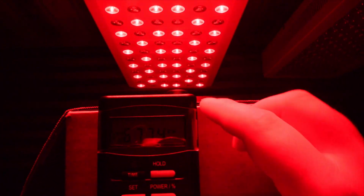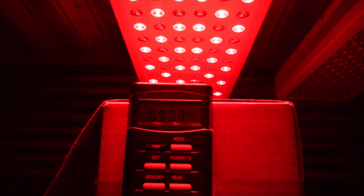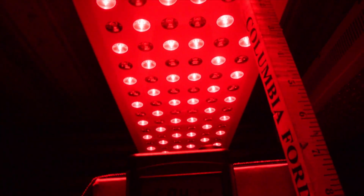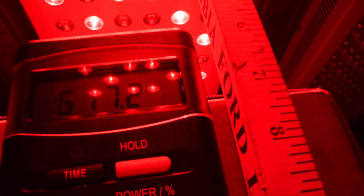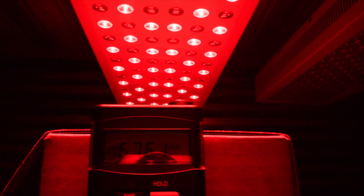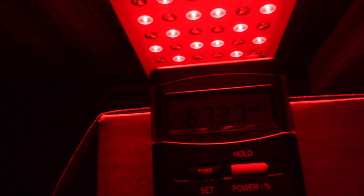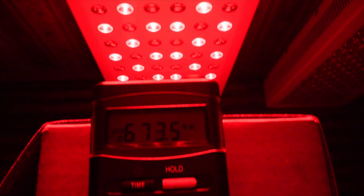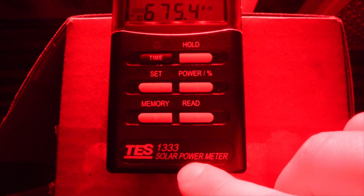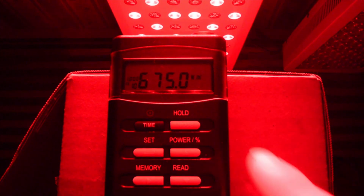Let's put it in the center here, make sure the sensor is kind of centered, and then I'll double check the measurement. Let's move it up a little bit. Okay, so we're 6 inches away, and we're at 672. That's again on a solar power meter, but it's pretty different than the 10 Mars one. So you can see there's already a discrepancy between the 10 Mars solar power meter and this TES 1333.